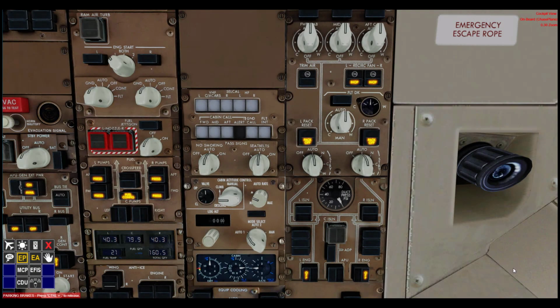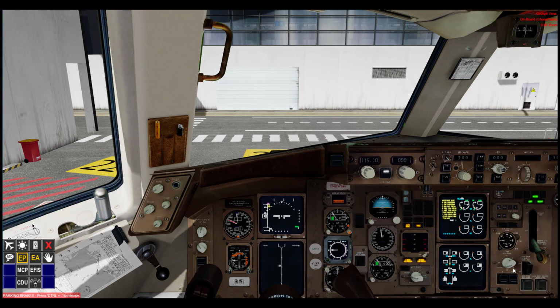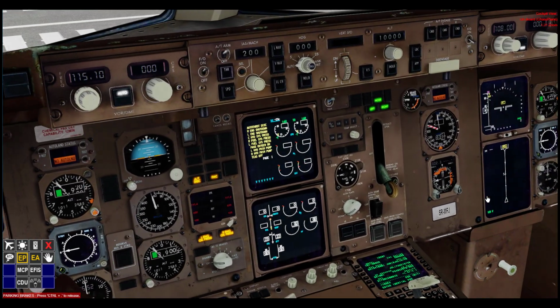Okay, so we are now at the captain's pre-flight procedure. So we're just going to jump over here. The left VOR is on auto. Mode control panel is set. Left flight director is on. Got that going. Auto throttle switch is armed. Bank limit is set as desired. I like it on auto. Autopilot disengage bar is up, which it is.